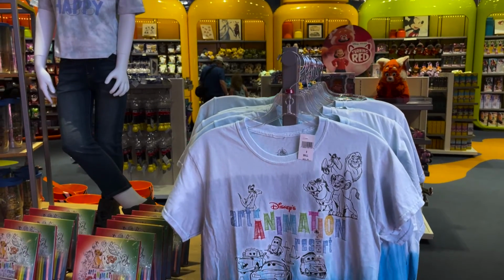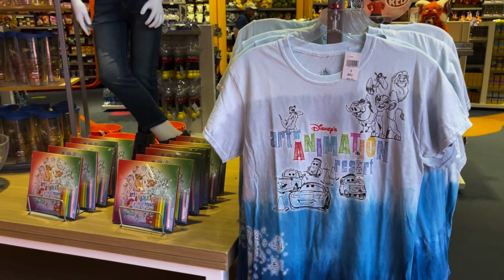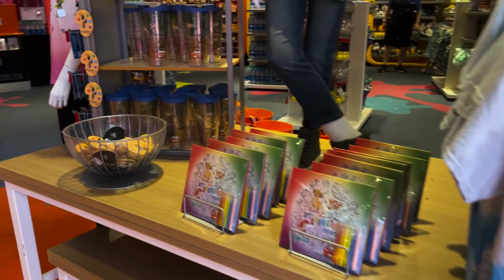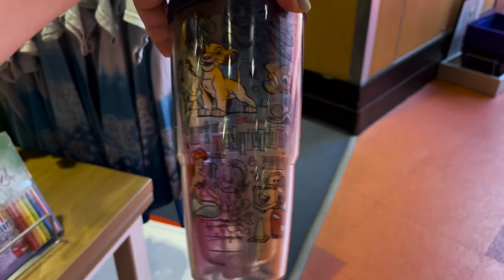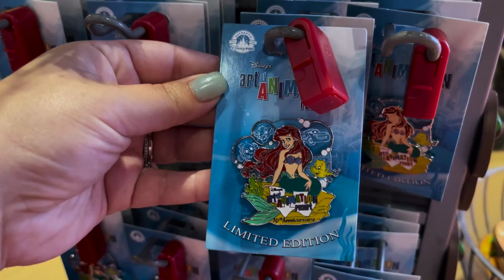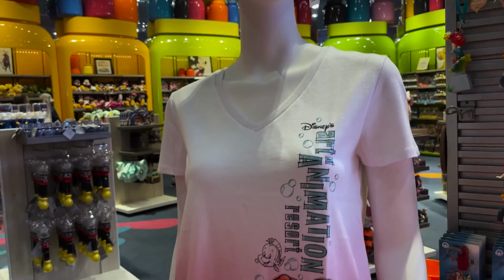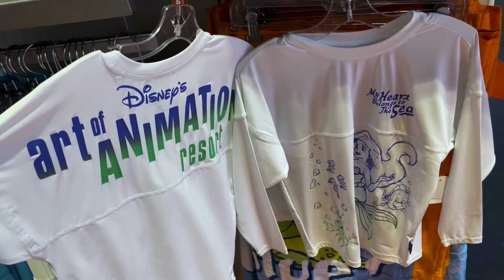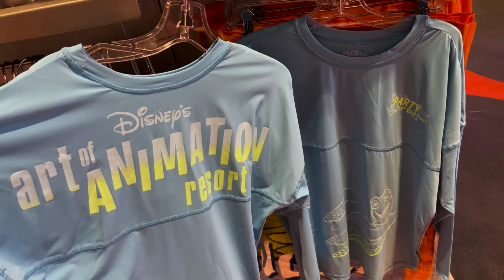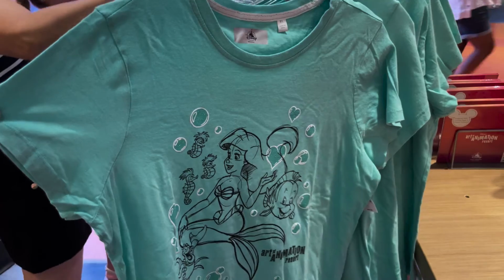We have a bunch of Art of Animation merchandise. We have a t-shirt, a coloring book. We have this adorable magnet. We have this tumbler. We have an Ariel ornament, an Ariel limited edition pin, another shirt, a towel. That's very cool. These kid-size rash guards, and then an adult-size rash guard, and one more shirt.